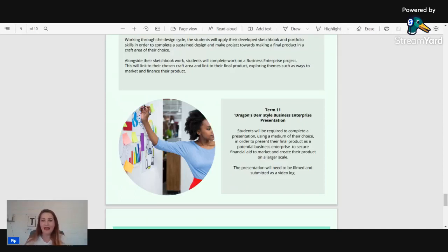Okay, any more questions? Nope, just double checking. I'm going to show you a couple of the workbooks now, so you can see what the actual work would look like, and if that would engage your learner. So I will start with level 1.